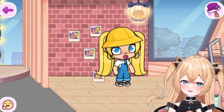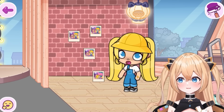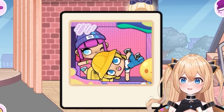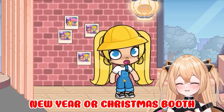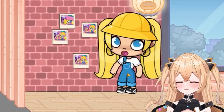Now you can do different backgrounds and make it very, very pretty and nice. And you can even decorate, like, the photo booth inside if you think about it. You can place furniture or random stuff inside and then pose. Maybe, hopefully, in the future, they have a New Year's or Christmas booth for us to take pictures in. Isn't that awesome, guys? And then you can also place your Christmas tree.